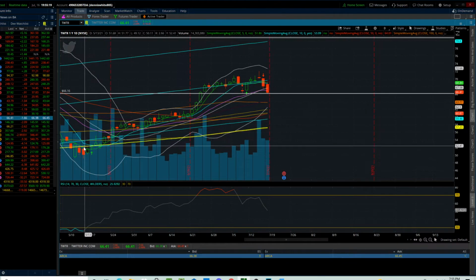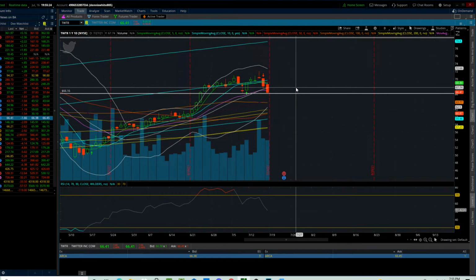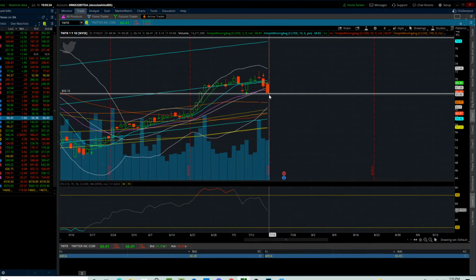You can see here going all the way back almost a couple months, I've got pulled up on my chart, we're still in this upward trend, this upward momentum. Stock overall is still very bullish. However, here's a couple of areas to look at. We're looking at around that $66 area on Twitter. You can see here we top ticked those lows today.